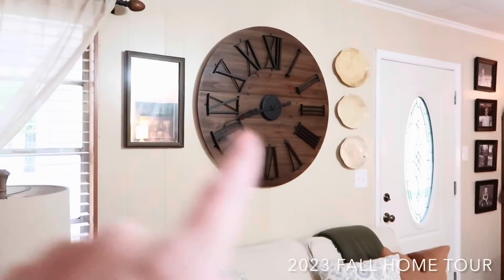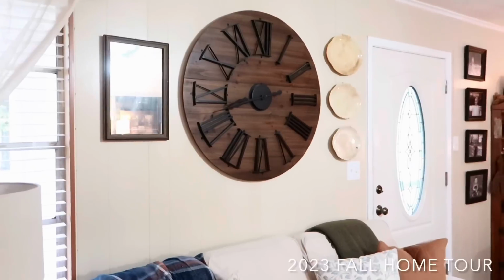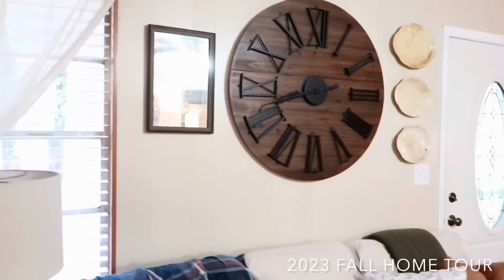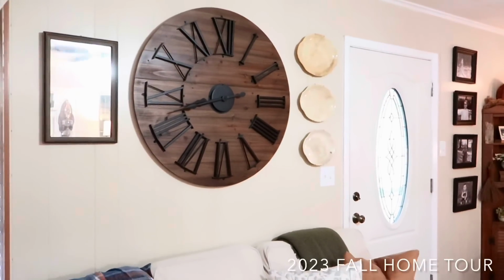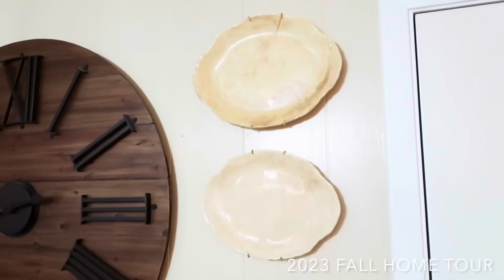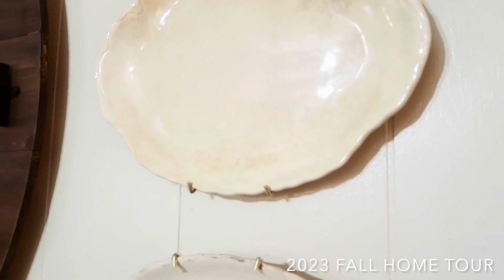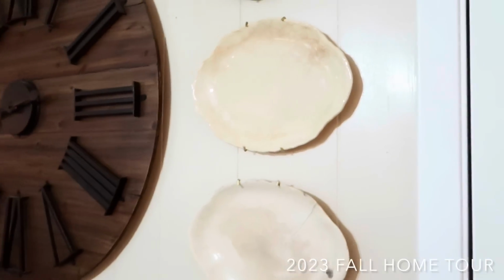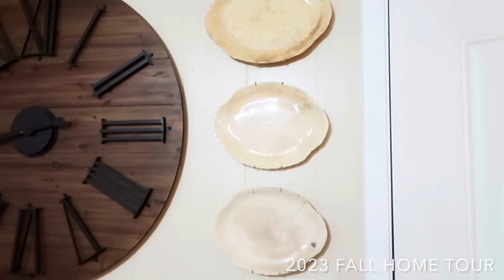So I took those two, what are they called? Galvanized metal pieces down that were on both sides of this clock, and I decided to put this little thrifted mirror and then 3 little ironstone plates over there. Here they are. I come over here to get a little closer look. They're probably crooked because, again, I have a grandson that likes to stand on the couch and mess with these. And that's okay, he doesn't mess with them all the time, but every now and then he likes to get a hold of them.